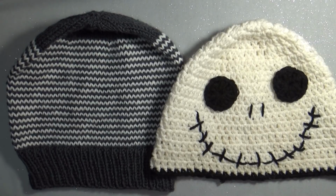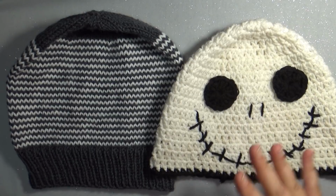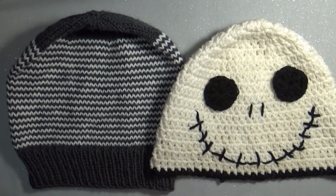And for me personally, I like the way knit looks better. Of course, I love to knit afghans, and I love to crochet afghans and scarves and things like that. But I believe, personally, if I'm being honest, and I'm not trying to offend anyone, I promise, there are just some things that don't look as nice when they're crocheted compared to when they are knit.